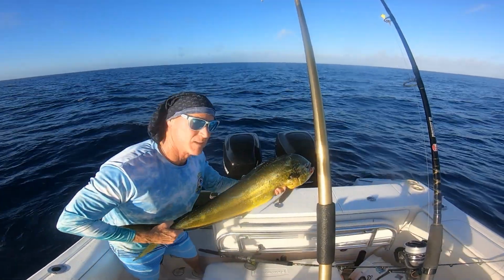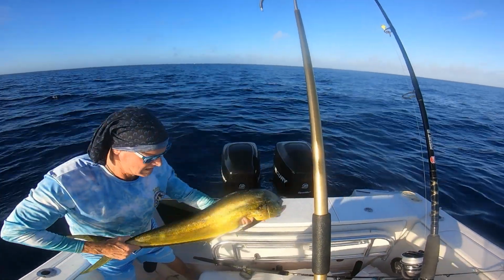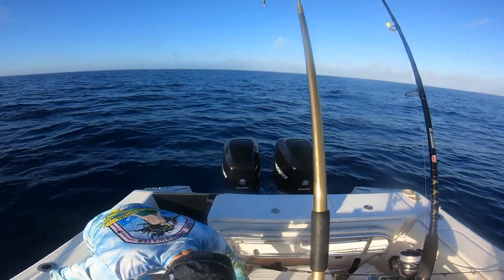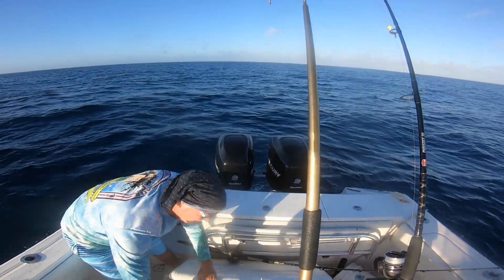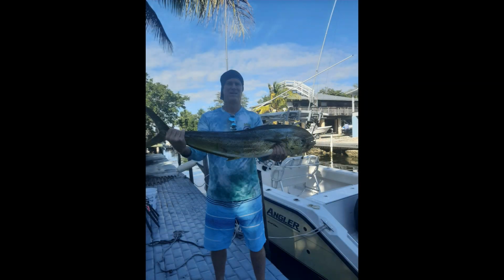Put up a really nice fight, beautiful fish. They are my favorite fish to go for down here. One, just the quality of how good they are to eat. And I'll show you a couple of close-up pictures of this here in a minute once I get back to the dock. So that's a look at it right there.